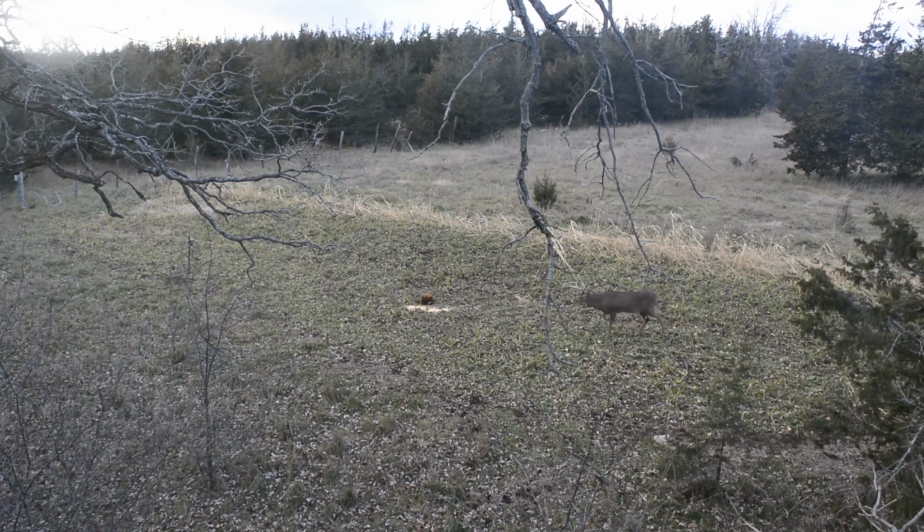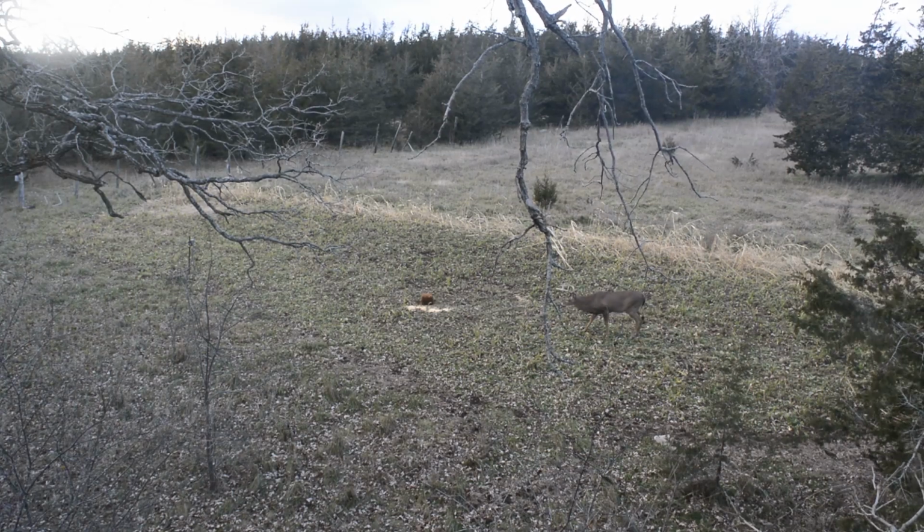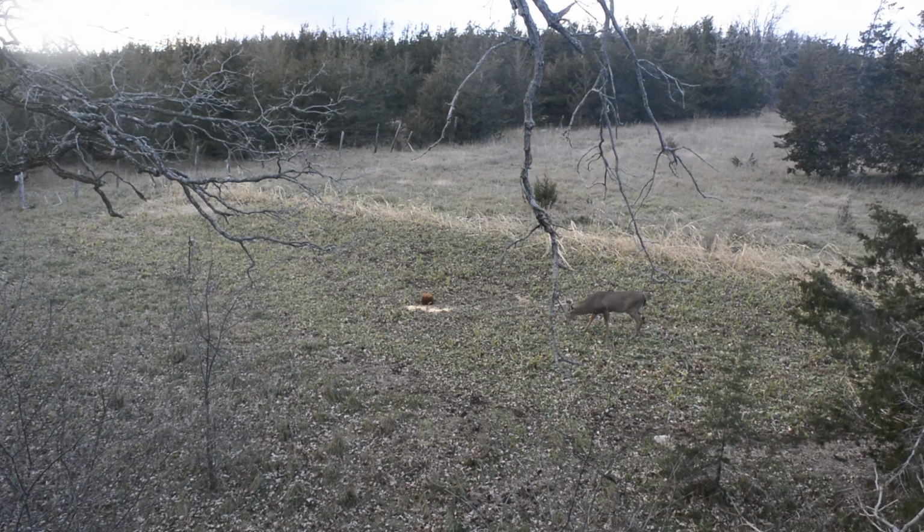Being a very windy night, I wanted to ensure the buck committed before any shots. As you can tell, he's a little jumpy.